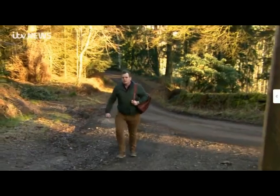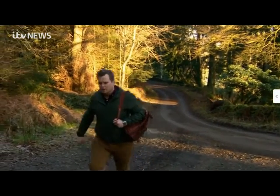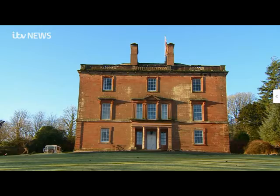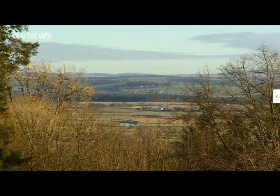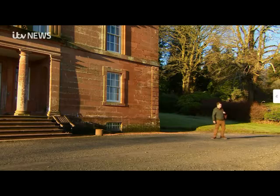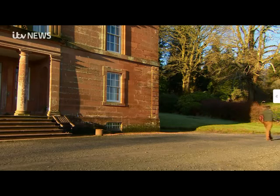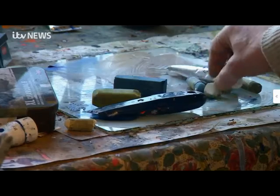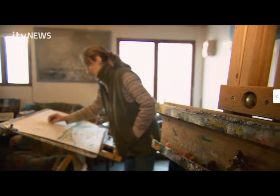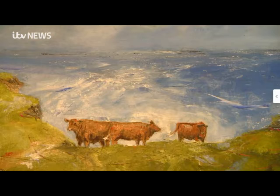Going uphill from Mossburn, we head into the Rammer Scales estate, overlooked by its fine Georgian mansion house. I'm taking a short diversion off the path to meet artist Minette Bell MacDonald. Working from her bespoke farmyard studio, the Art Hut, she creates vivid depictions of local landscapes.